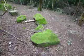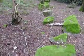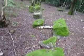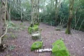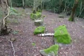This is an interesting feature, which is a stone line. It doesn't seem to be a wall. It's a bit of a mystery, and it's completely straight, and most walls here are curved, so we don't know how old it is. It could be quite old. It points to the highest hill in the area.